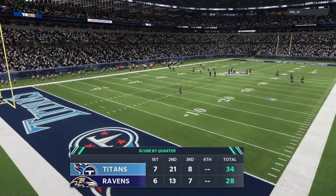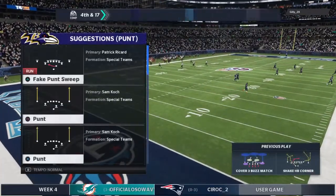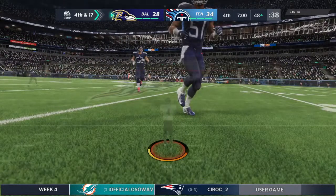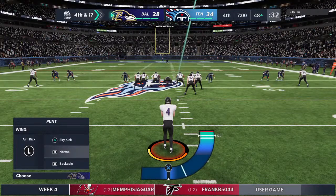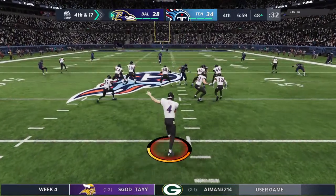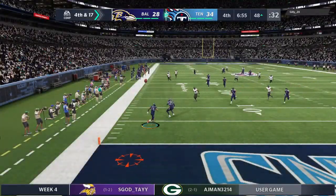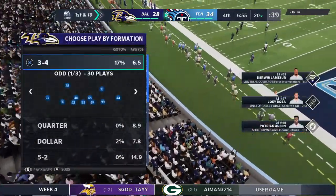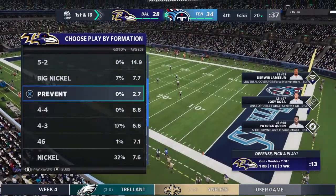Back now here on EA Sports. It's the Ravens with possession of the football, but trailing on the big board as we get set for the fourth. Here's Sam Cook now as he's on to punt for Baltimore. The Titans take over first and 10 at their own 20-yard line.